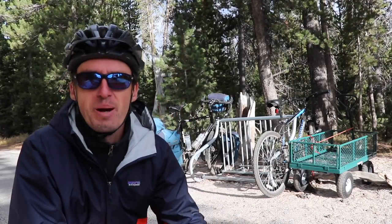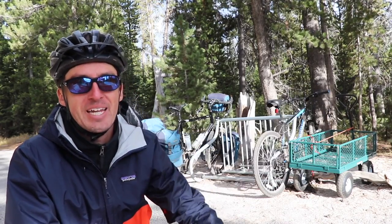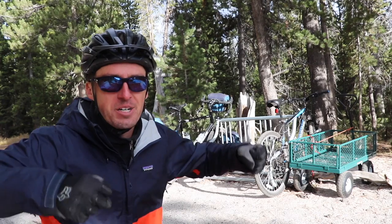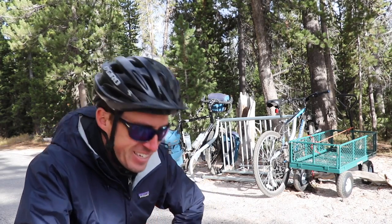So, this is where I leave my bicycle. It's a half mile from here down this trail to my campsite, and I'm gonna have to carry everything that I have with me except for the bicycle to that campsite. Half a mile carrying everything. My arms are gonna be so dead.